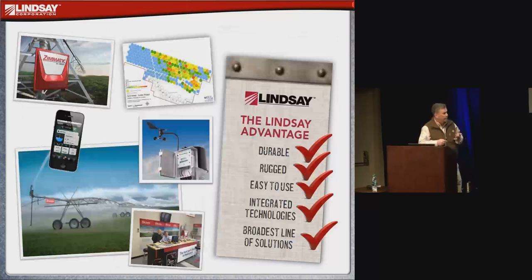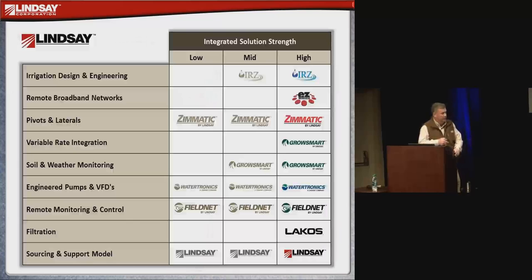Our pivots kind of have a heritage of, we always talk about they're strong, they're well-built, they're heavy, durable, rugged, easy to use. We have integrated technologies, and we believe we've got the broadest line of solutions all under one umbrella. And we start, when we go out on a project from a design standpoint, we use GPS mapping and software to build a real accurate map of your project. And we can employ all the other pieces and parts from controls and monitoring and other weather data tools that can come along with this.